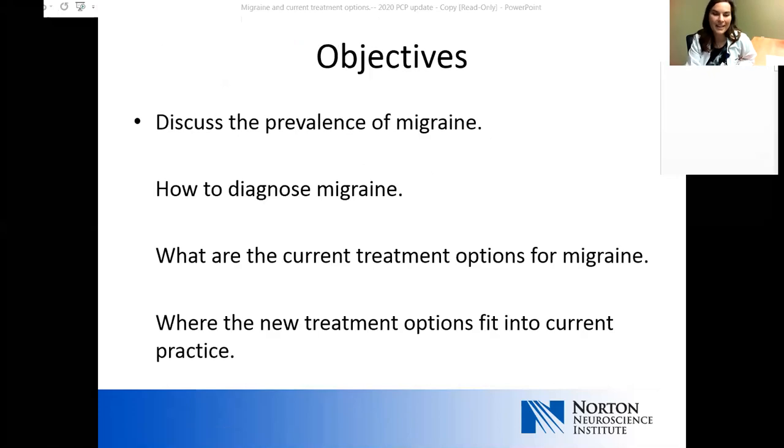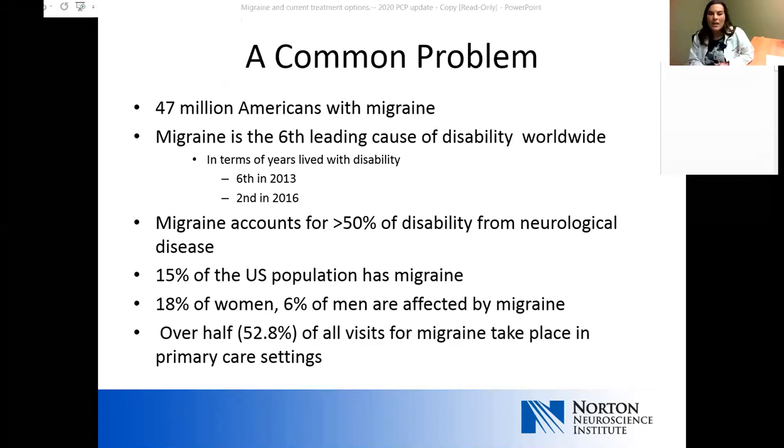So my objectives are to discuss the prevalence of migraine, how to diagnose migraine, what the current treatment options are, and how the new treatment options fit into current practice.